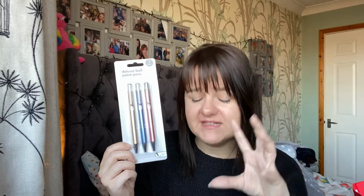Then I grabbed some pens. These pens are absolutely amazing. They are so nice to write with. It is unreal because you get a 3-pack of deluxe ballpoint pens, and then you get them in a pink, a blue and a gold, black ink. Honestly, if you want some pens for work, these are good. Really good. They sit so well in your hand. They literally glide when they write.